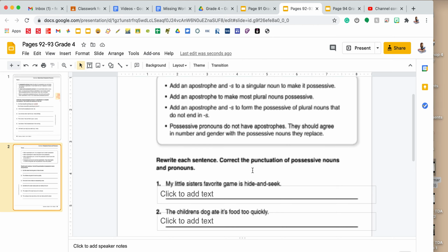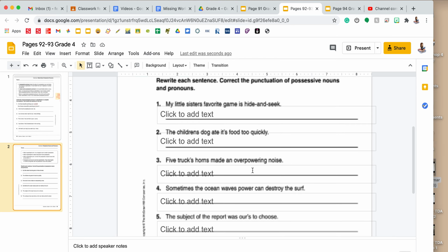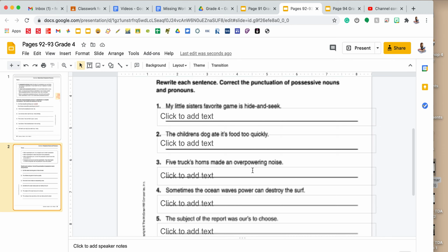We're going to look at two of these together. It says to rewrite each sentence, correcting the punctuation of possessive nouns and pronouns. Number 1 says, my little sister's favorite game is hide and seek. I need to add an apostrophe in sisters to show that she is possessing or owning her favorite game. Because sister is singular, I'm going to put the apostrophe between the R and the S.